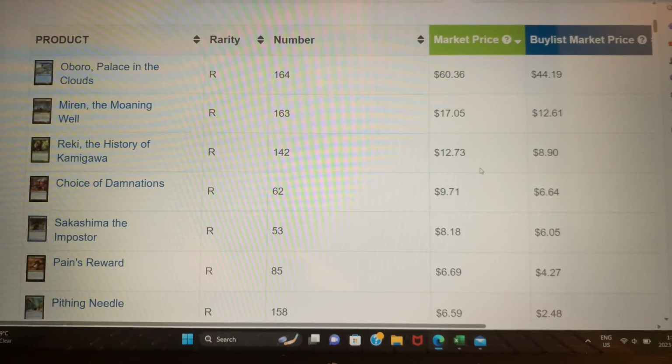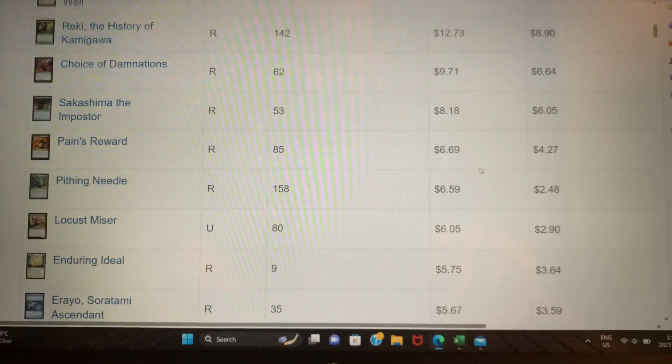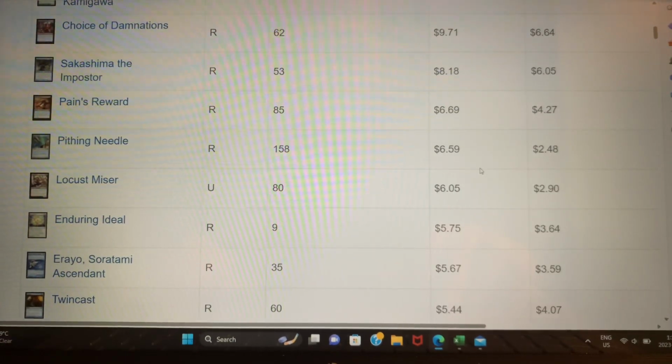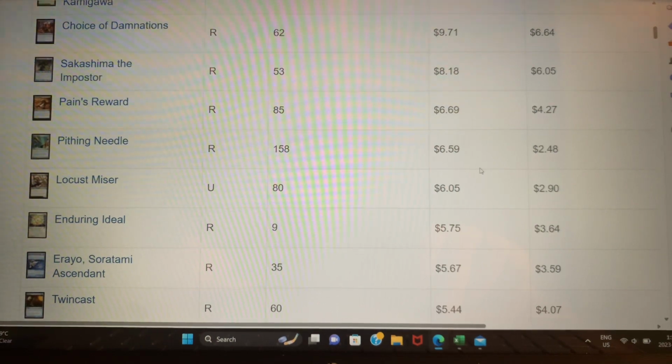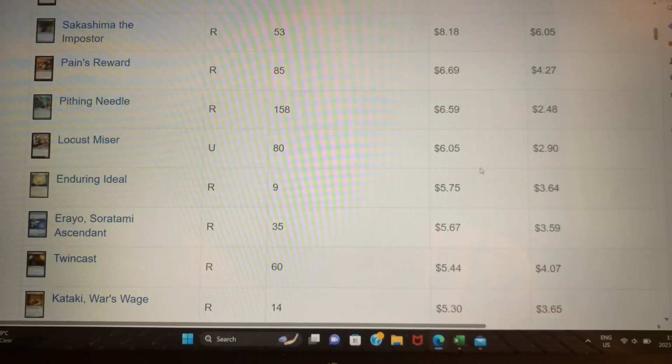Mirror in the Moaning Well, that might get hit. Reki might get hit. Sakushima, the Imposter, I'm happy to see that so cheap. Maybe I'll go get a copy, because I got rid of every one I had when they were $40. Because I'm like, this can't hold. Like, if it gets reprinted anywhere, it's going to go down. I got hit a couple times.